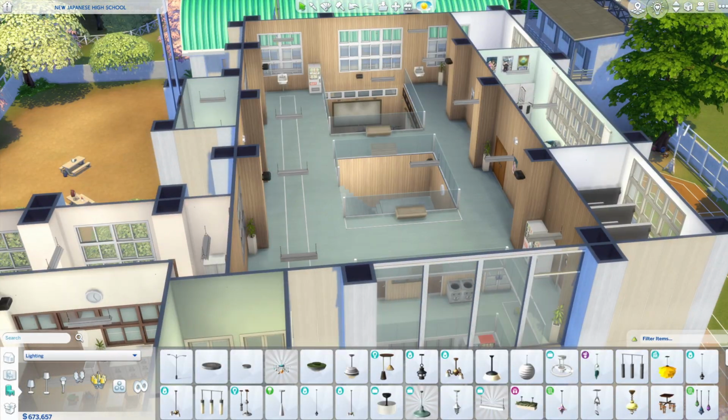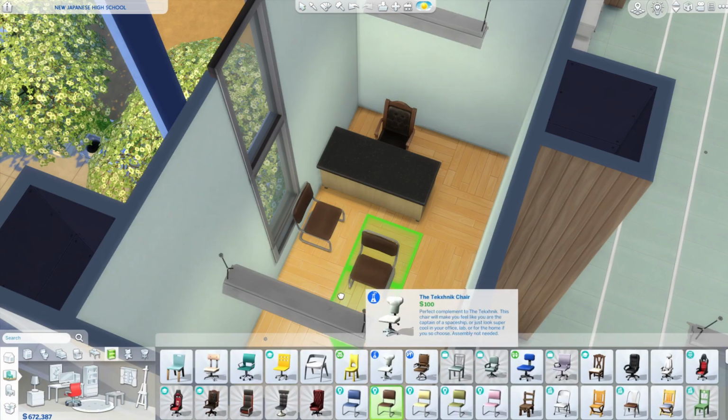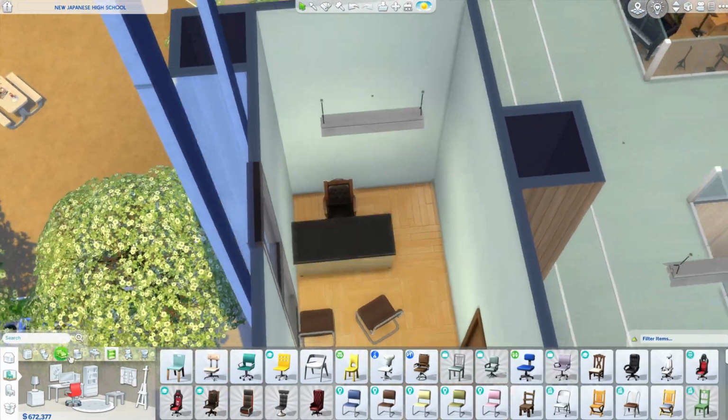But enough talking. The floor plan for this build, I did change a couple of things in this part.